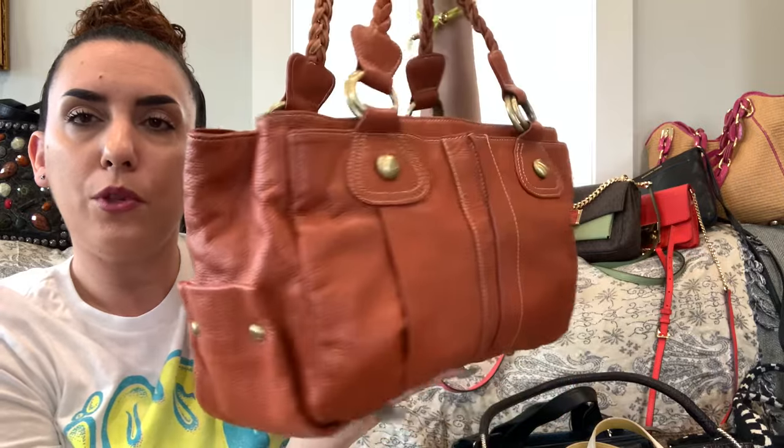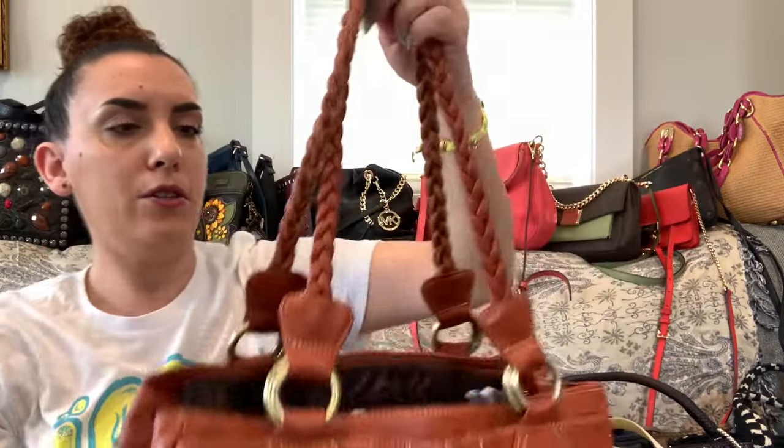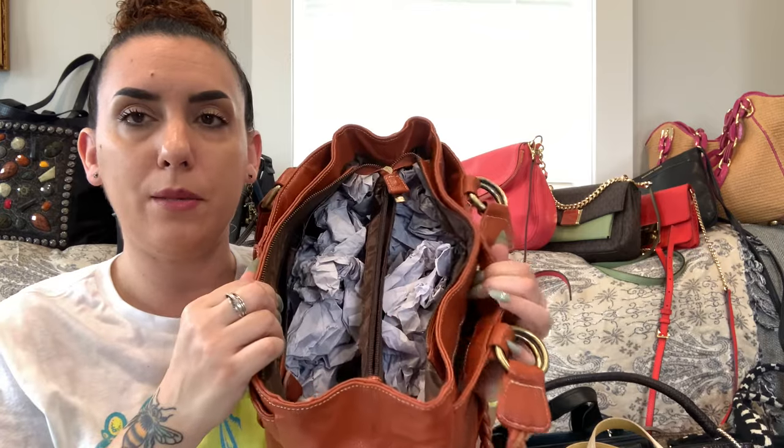So you have the really beautiful leather all the way around. It is in really, really great condition. The handles are a beautiful braided leather, gold tone hardware. Now inside you have a lot going on. So you have side pockets on each side, and then you have the main compartment which has a zipper closure.